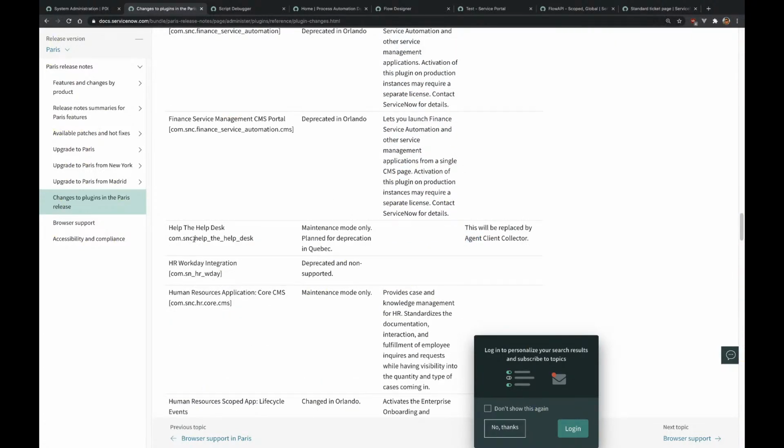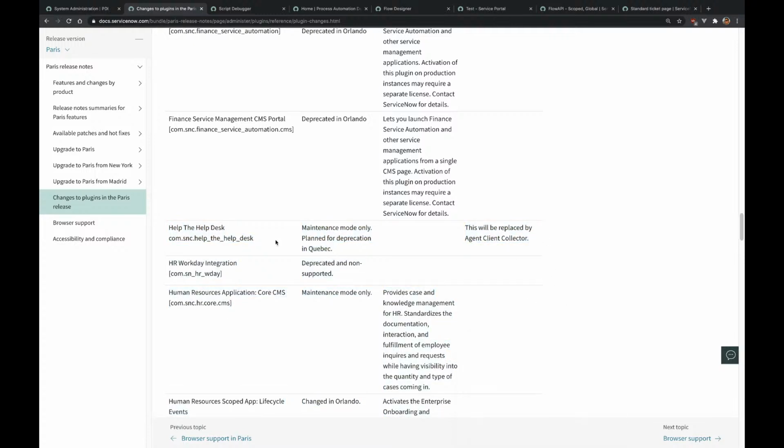Yeah, so this particular line here, if you can see it, was something that certainly drew my attention. Are you sharing? Oh, you're sharing. Yeah, I just don't see that. So it says that this will be replaced. So this is the help to help desk, which everyone has probably heard of but never used.